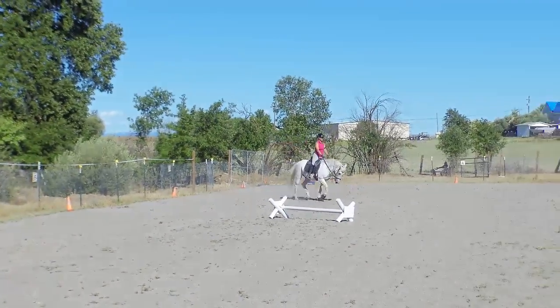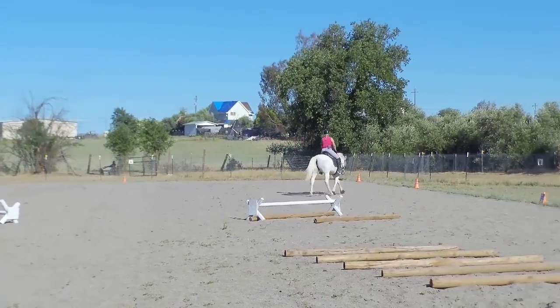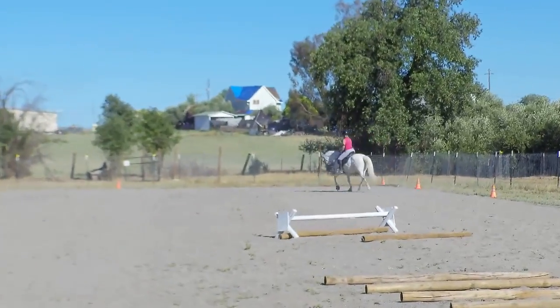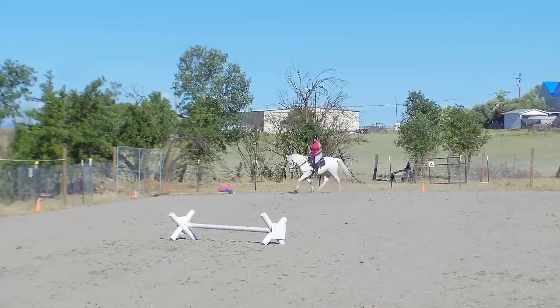And then he starts to stretch down, which is what I've been really trying to get him to do, is to stretch down into my hand. You can see there he moved slightly forward quickly. That was because I did tap him with the spur to get him to go forward. He's tracking up under himself, and he's using his back finally.